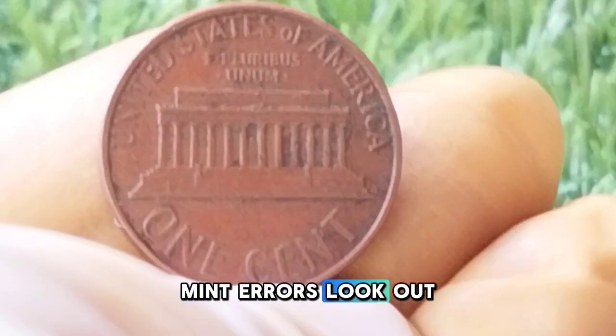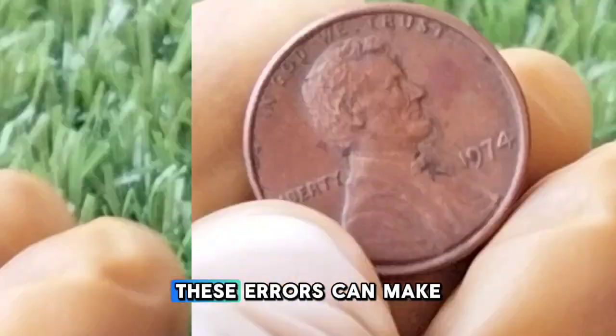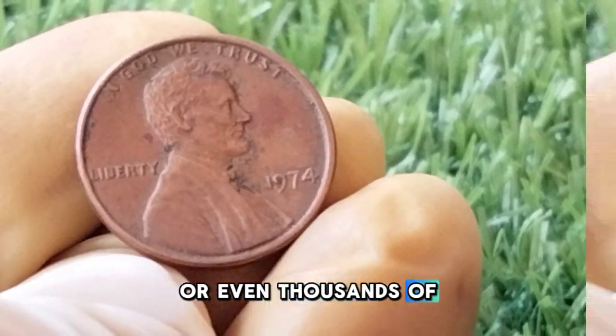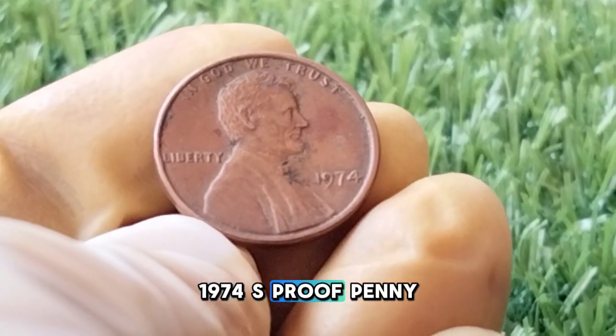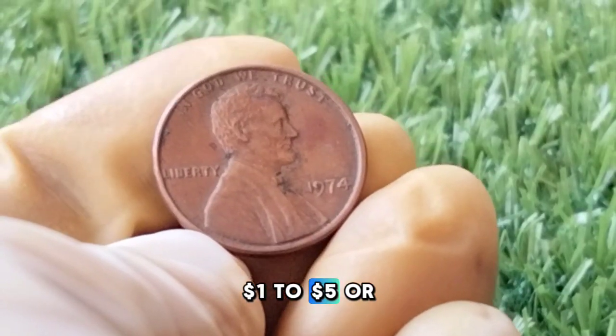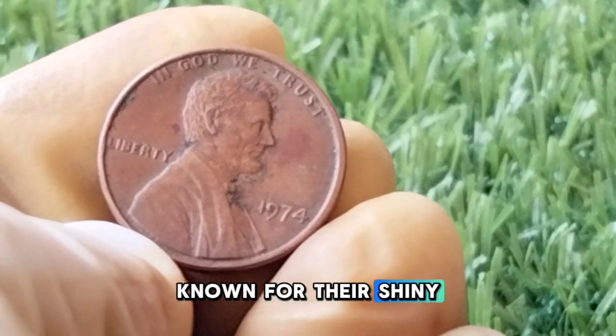Mint errors. Look out for errors like off-center strikes, double dies, or repunched mint marks. These errors can make your penny much more valuable. Some error pennies have sold for hundreds or even thousands of dollars. If you have a 1974 S-proof penny, which was made specifically for collectors, it can be worth $1 to $5 or more, depending on the condition. These proof pennies are known for their shiny mirror-like finish.